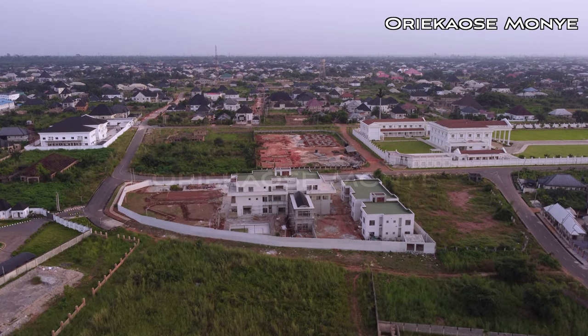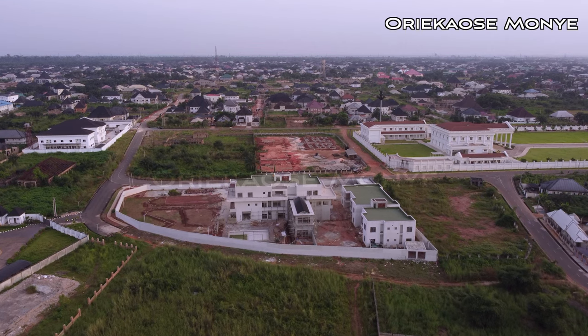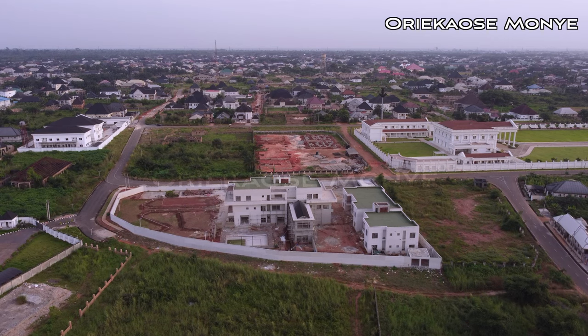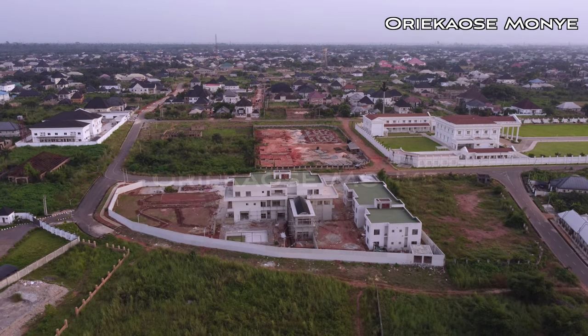I promised you a view from the other side. This is that view. What we have now is the three buildings I would personally say are the three biggest buildings in this estate.